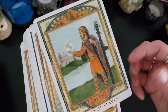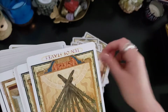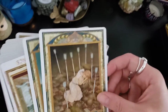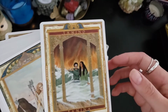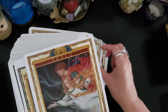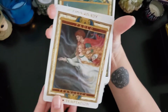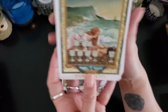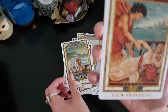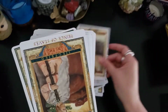So they have coins, staves, cups, and swords. Sorry, arrows. Yeah, and so there's some myths that I don't know about that I've enjoyed looking into because of this. Look at this Ace of Cups. I love the cards that don't have people on them as much as I love the cards that have people on them. And sometimes that's hard, you know? Tristan and Isolde.